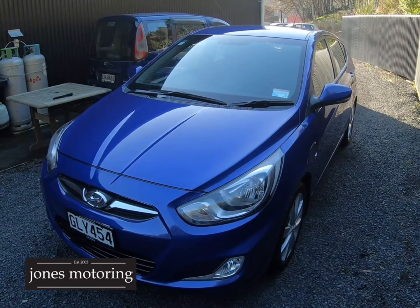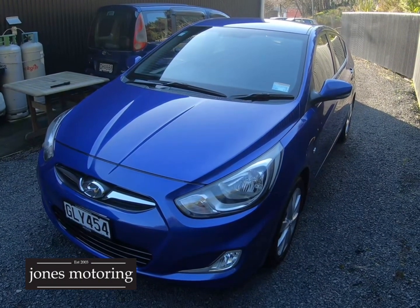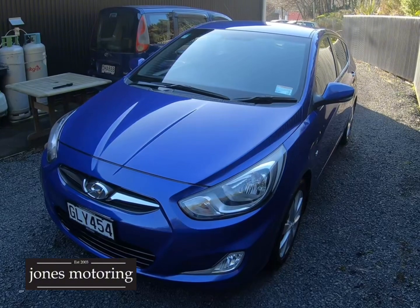Hi, I'm Josh Jones. Today I'm going to walk you around quite a special wee car, actually. It's going to appeal to first car buyers or someone who wants a runabout.